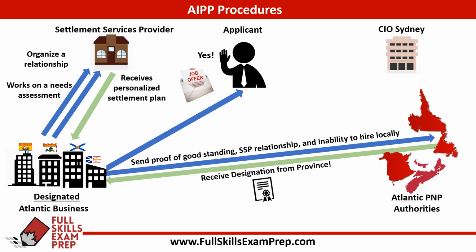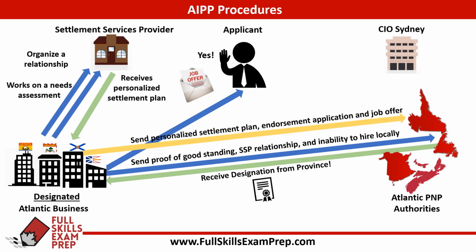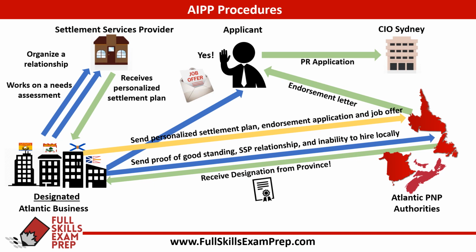Now, the next step in here has to do with, again, the designated Atlantic business and the PNP authorities. So now the designated Atlantic business sends that personalized settlement plan, the endorsement application, and the job offer to the Atlantic Provincial Nominee Program authorities. And that is when the PNP authorities get in touch with the applicant himself, and they would issue him an endorsement letter. So after this entire process, well, the applicant applies for permanent residency.